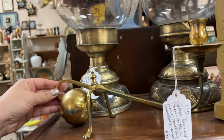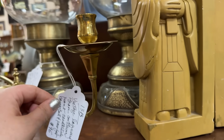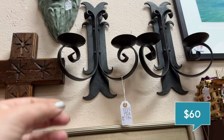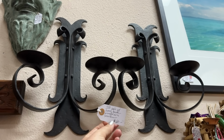This is interesting. It's got feet on it. It's $95. Huh, interesting. I like it. Cantilever. Yes, please. They're only $60 for the pair. Oh my gosh, I'm so excited. Unfortunately, I took these off the wall and they looked to be a newer production, so I decided to pass on them.